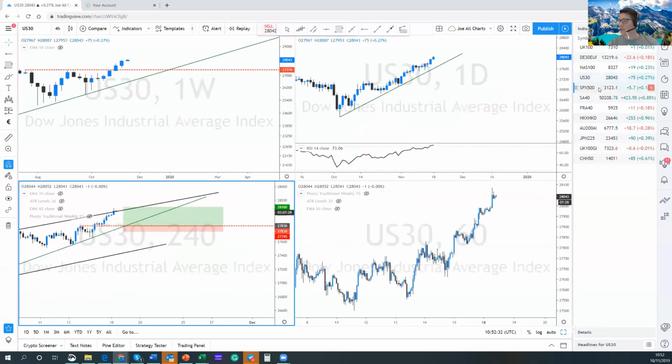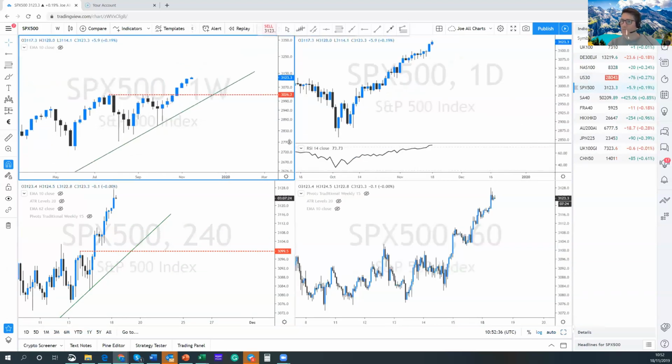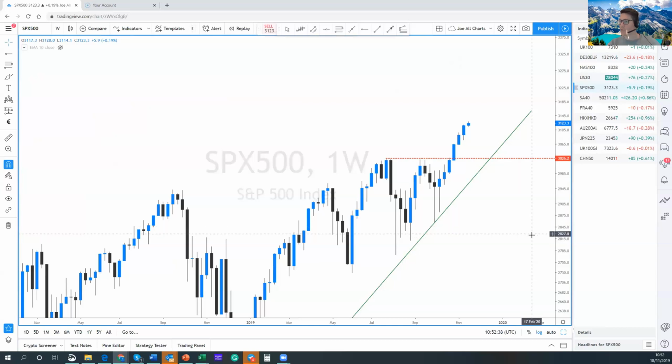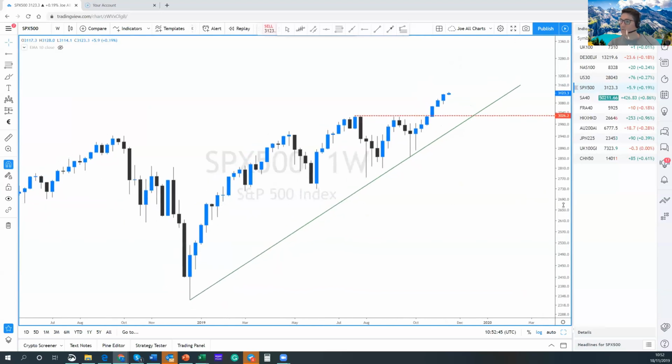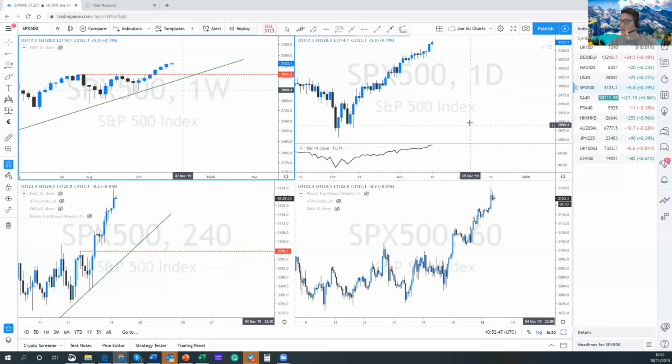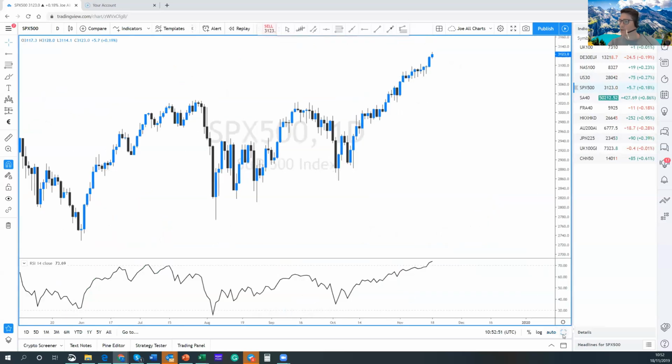And now let's take a look at the S&P 500. And obviously, very similar to the rest of the US markets, it's trading up at all-time highs, no slowing of momentum. We are 1, 2, 3, 4, 5, 6 weeks higher in a row on the S&P 500. Again, overbought, but no signs of a reversal on the daily chart.